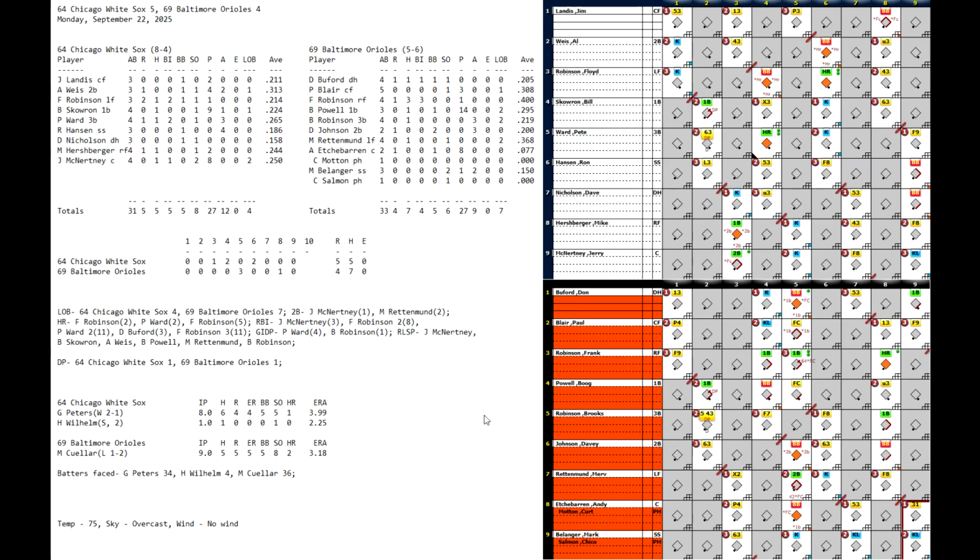In game 1, it was the White Sox who took game 1 5-4 on the pitching of Gary Peters, who allowed 4 earned runs, just 6 hits. He did walk 5, though. He struck out 5, improved to 2-1. Now, the name of this game, though, is the efficiency with which the White Sox scored their runs, because Cuellar, the Baltimore starter, only allowed 5 hits. Of course, he did also walk 5 and struck out 8.